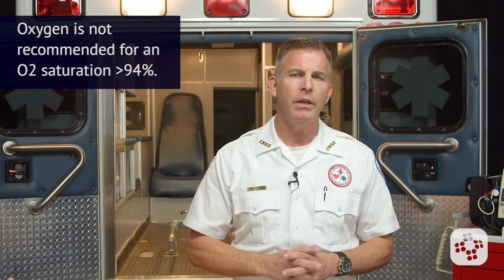But one thing to keep in mind is that the goal for oxygen therapy is to titrate that amount of oxygen in order to achieve at least 94% saturation. It's not necessary and is potentially even harmful to use high-flow oxygen to bring the O2 sat higher. High-flow oxygen therapy can reduce cardiac output and stroke volume. It can cause vasoconstriction at a time when we especially need vasodilation. Oxygen is not recommended for an O2 saturation reading that is 94% or greater.